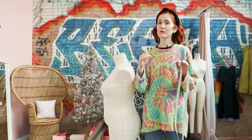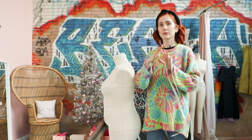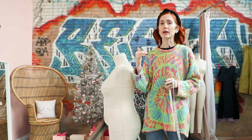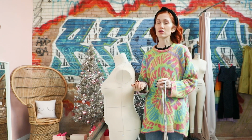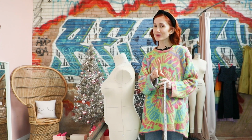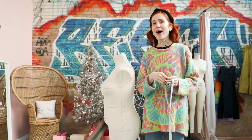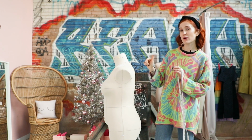And this sizing is different per country. The US has a certain size system, UK and Europe has a certain size system, France has a certain size system, Australia has a certain size system. So not only do brands have a different size system, but the countries do. Yeah, you see where the confusion comes in? So that's how you measure yourself.